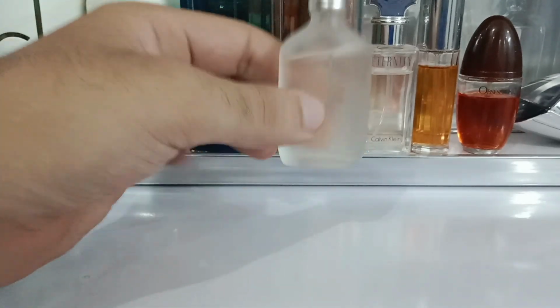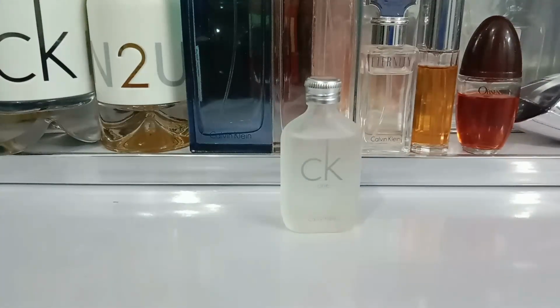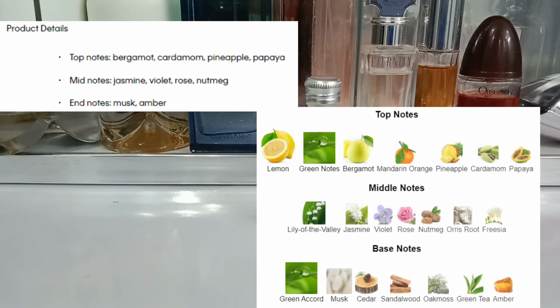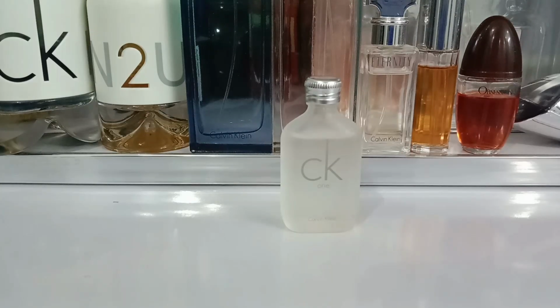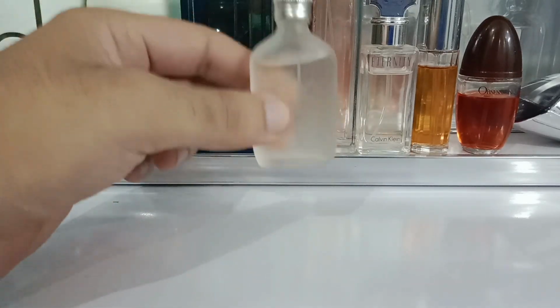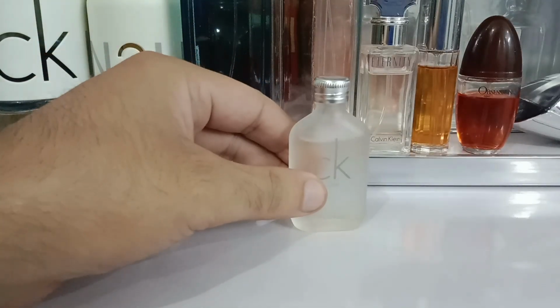on the front. So the official notes for this: in the top this has bergamot, cardamom, pineapple and papaya. In the heart it has jasmine, violet, rose, nutmeg. In the base it has musk and amber. But on Fragrantica it has a lot more notes which are also accurate. I will tell you about the smell and what I can get from this. This particular batch is from 2019, so this is about 5 years old, and this still smells amazing.